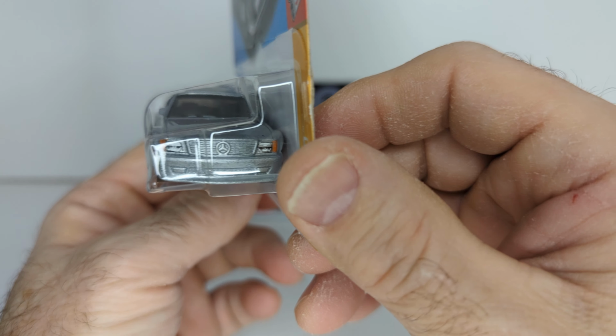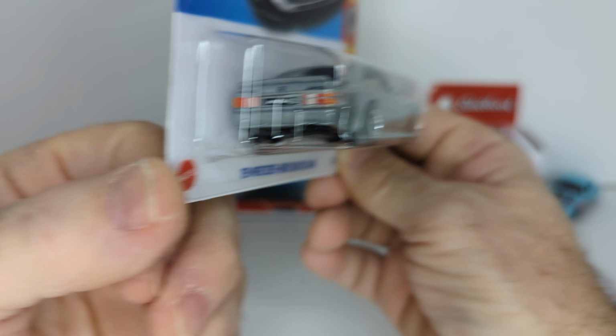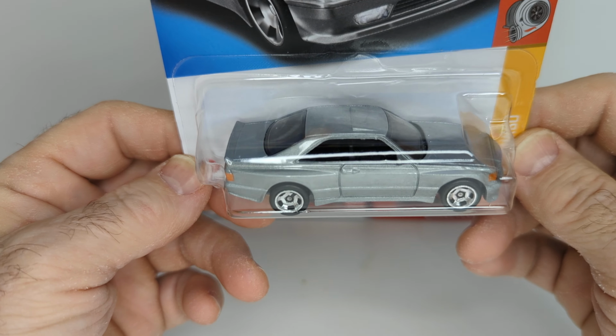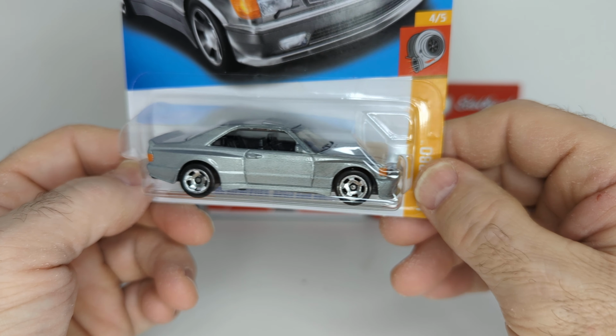There's the front of her. Nice detailing in the front. Nice detailing in the back. Really nice detailing in the back. Got the chrome wheels, black interior. Yeah, that's a really sharp little car.